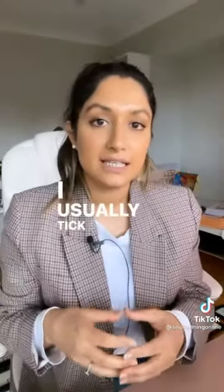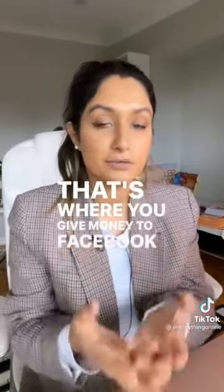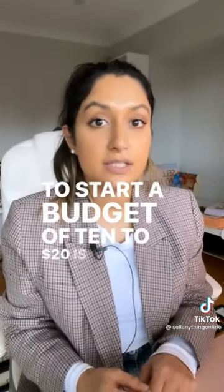I usually tick CBO, which is campaign budget optimization. That's where you give money to Facebook and it automatically places the ad where it thinks it's going to do best. To start, a budget of $10 to $20 is perfect.